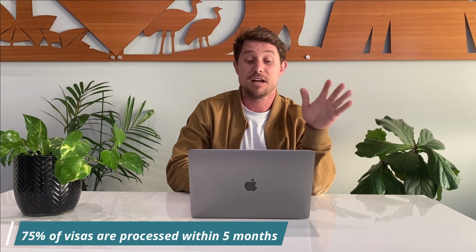All right. So the cost for the visa, a 3-year visa is $5,090 and a 5-year visa is $10,180. So it's not cheap. Okay? And look, the processing time compared to other parent visas is quite quick. 75% of applications are processed within 5 months.